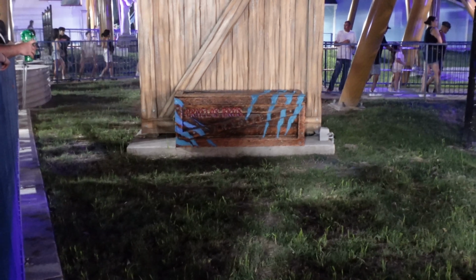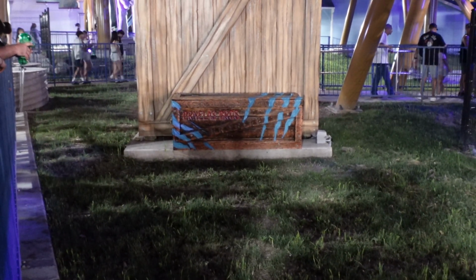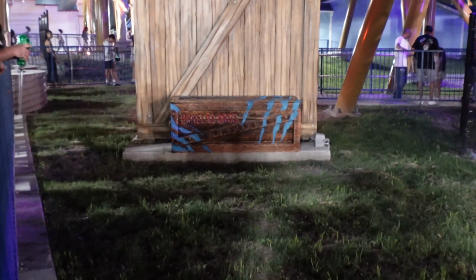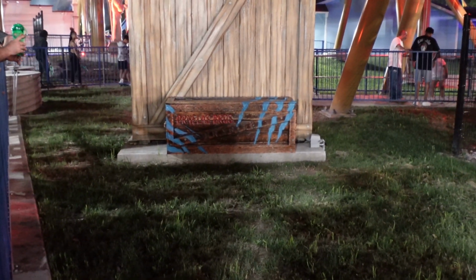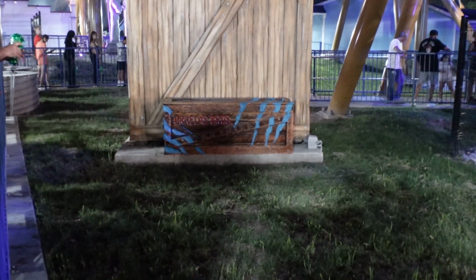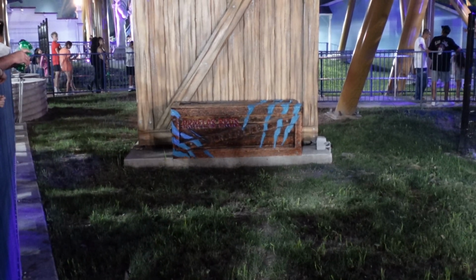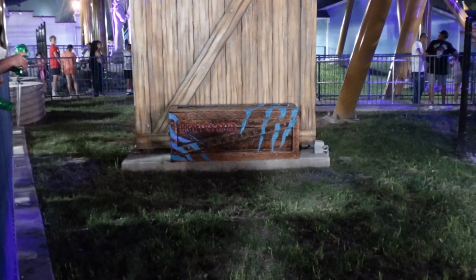And here is that little tiny crate that appeared a few weeks ago at the back of the giant crate with the statue in it. The purpose of this is it's just hiding the fog machine for the crate. It's clever, and I'm glad they themed this and just didn't make it a black box. So it's good to see that they're carrying out the theming all the way through everything.